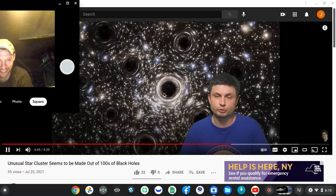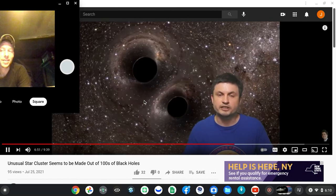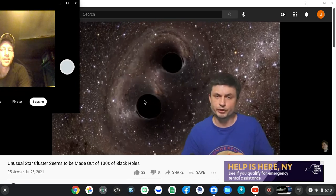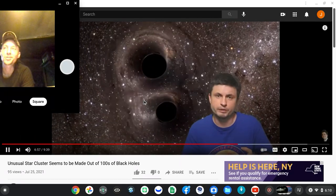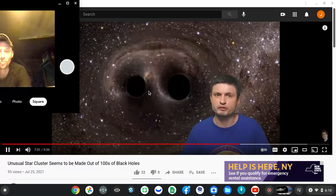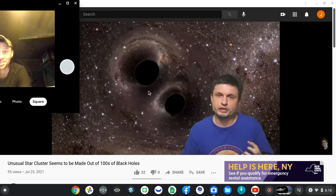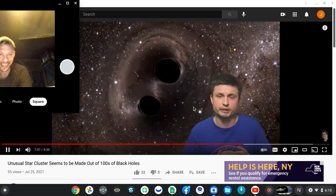More importantly, this also helps us realize that a lot of different black hole collisions, especially the ones we've been detecting in the last few years, might also be coming from these globular clusters that would be otherwise invisible to most telescopes. So the large population of black holes in this case does actually imply that there's a high chance of collision between them at some point in the future.